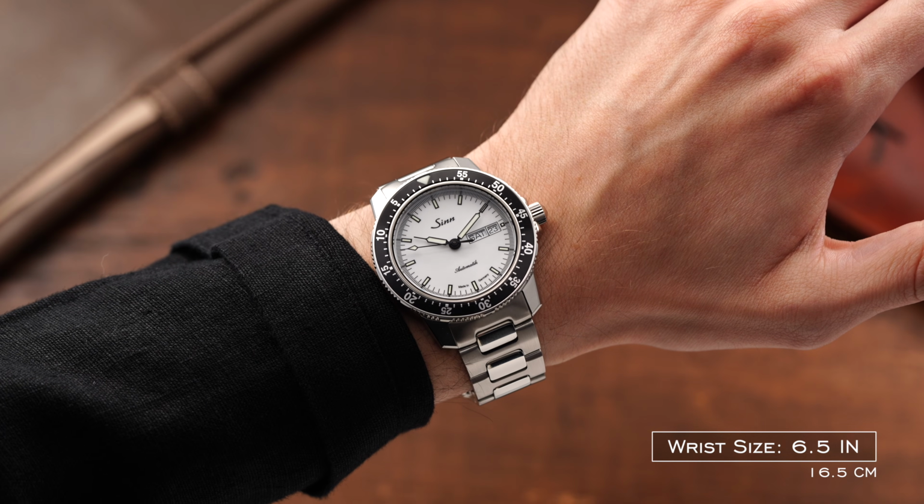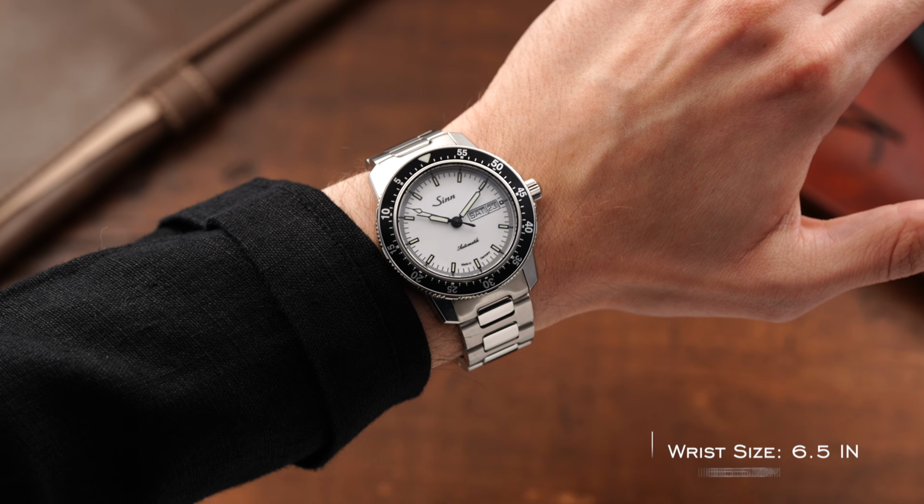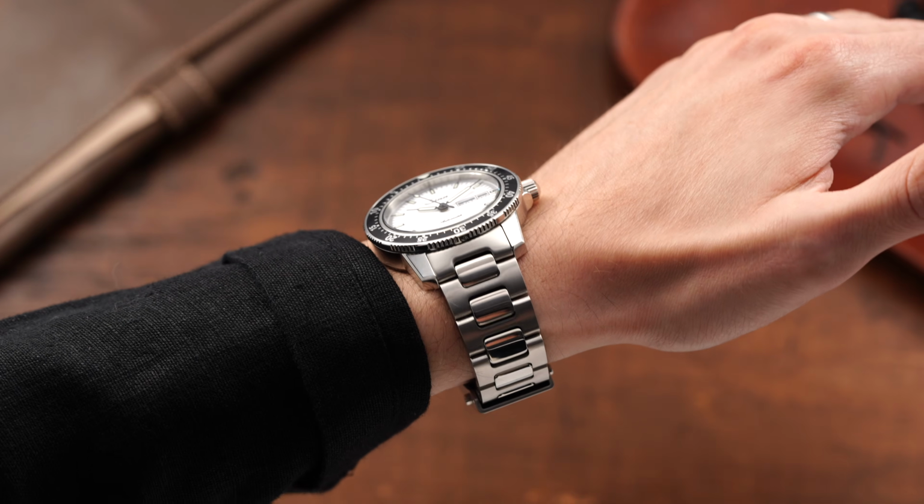clasp on the H-Link bracelet from Sinn, which is long overdue, but very well executed. So the wait was worth it. 41 millimeter diameter, but does not wear anywhere near that. This is actually more compact on that lug-to-lug length than a Hamilton Khaki Field Mechanical at 38 millimeters. And this is a 41 millimeter diameter watch.